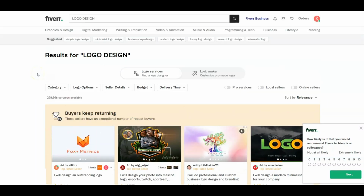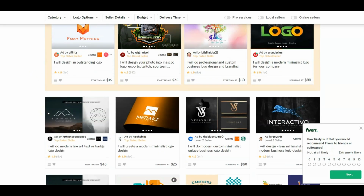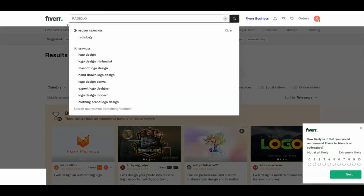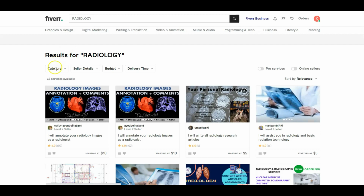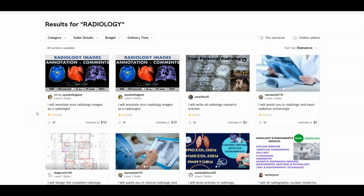Have you ever been to Fiverr.com? You can type in logo design or anything, and different sellers will sell their services, trying to make a little side hustle. If you type in the word radiology, you will often find second opinions that are offered by radiologists, typically outside of the United States.